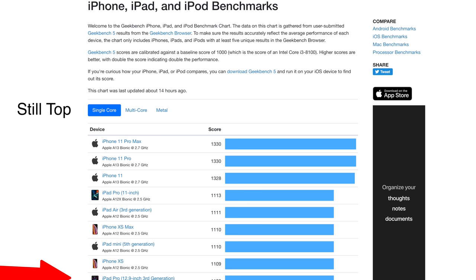And in my opinion, if these reports are correct, $399 for an A13 chipset, that is a really sweet deal. That A13 chipset has proven to be a very capable CPU, or chipset, I should say, how Apple likes to call them.